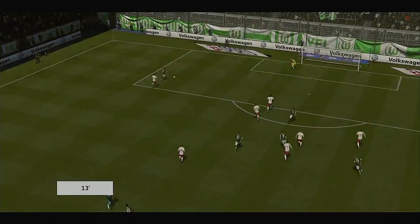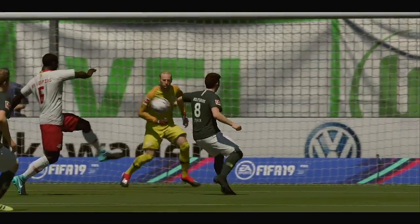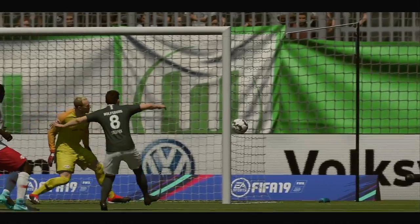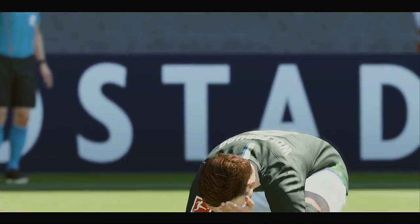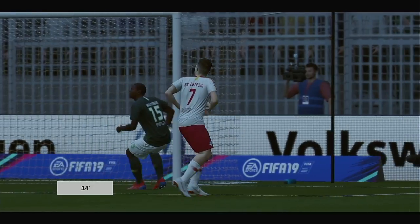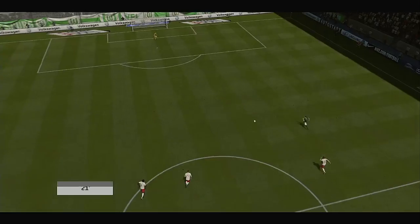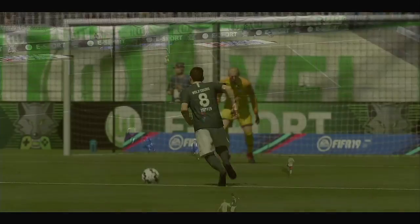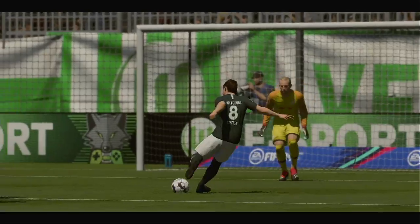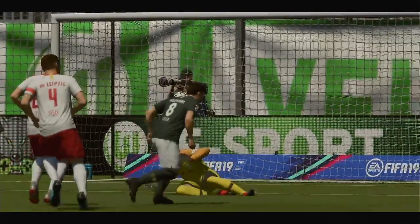Great ball. Mehmedi. A real chance here. First chance and he's missed it. Well, I don't know if it came too early in the game for him. Open the scoring now.